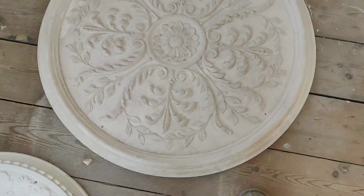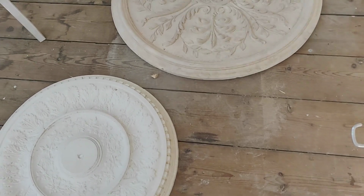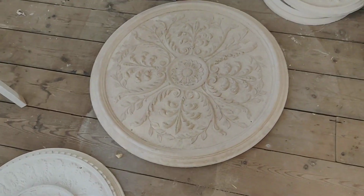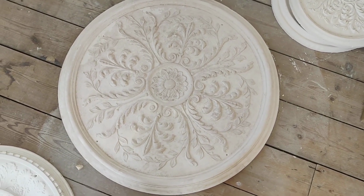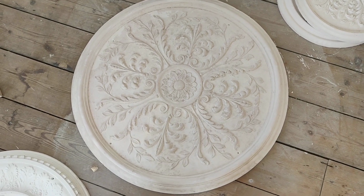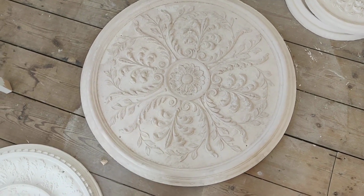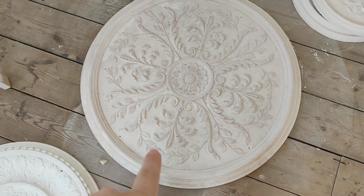He left these here with me just to give me a bit of a sense of size, but I actually really like this one, the design and the size for our living room, because we've got a mix of older, Victorian features, and then also some more modern or mid-century modern furniture, etc. So I think this would look really cool, perhaps with quite a contemporary light. So I actually really like this one.